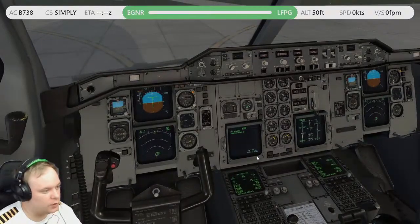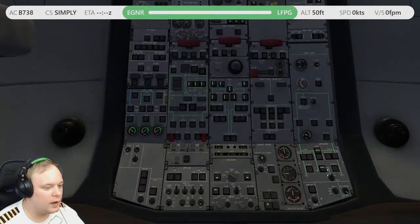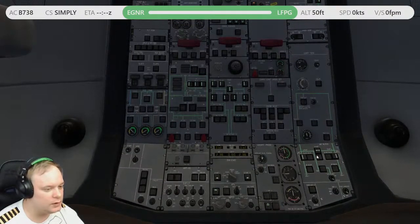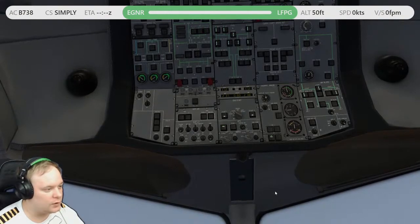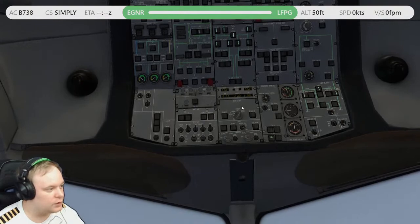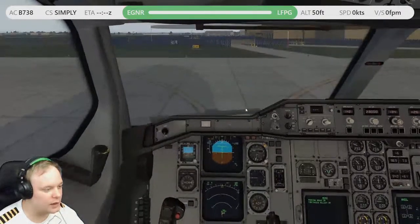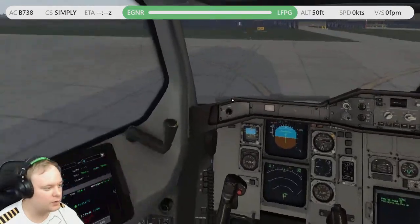Okay, engines all good and stable. Nice. Okay, we can now turn off the APU bleed. You can see it's all going to run on its own generators. And we can now turn off the APU and put it on to continuous for now. Lights are set for taxi. Who knows what's going to happen on this.